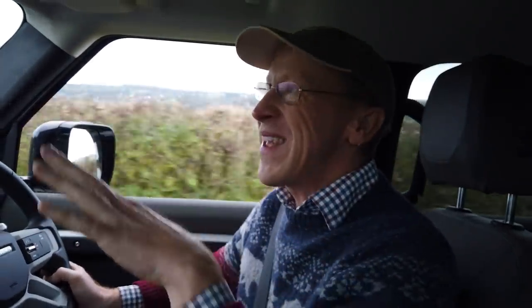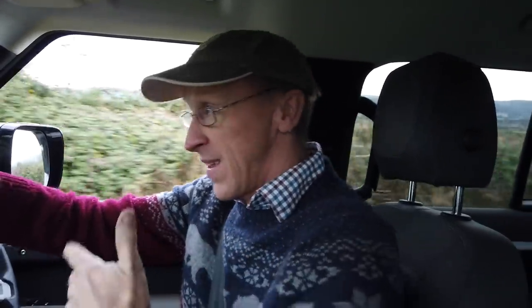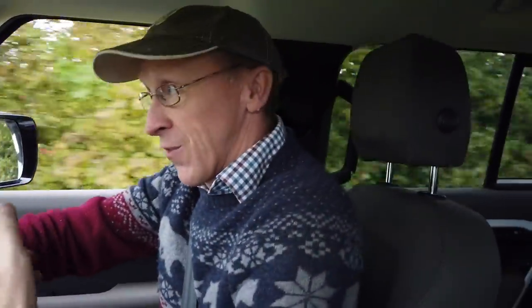So we're going to try and get ourselves stuck so that we can then use it and see if it will do stuff. The other thing we're going to try and do, we did sort of half get up the steps last time, so we're going to go to the steps. We're going to try and get up the steps, but we're going to try two things. We're going to try rock mode. What's it called? Rock crawl mode. Because actually, we were in muds and ruts. We're also going to try the Terrain Response 2 today, which is something I paid extra for on our car.